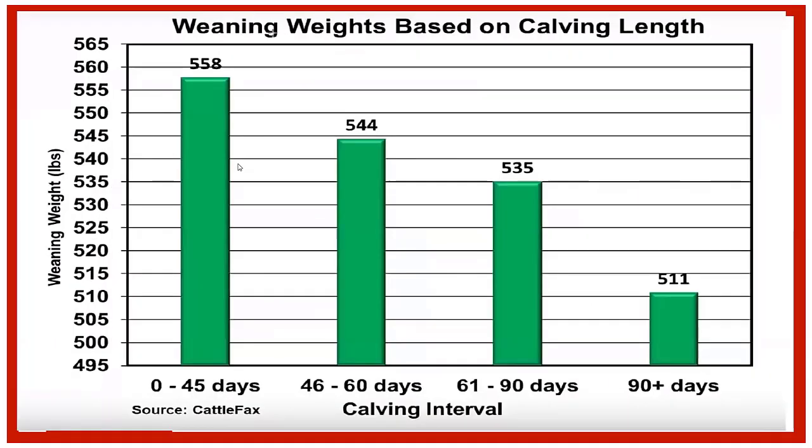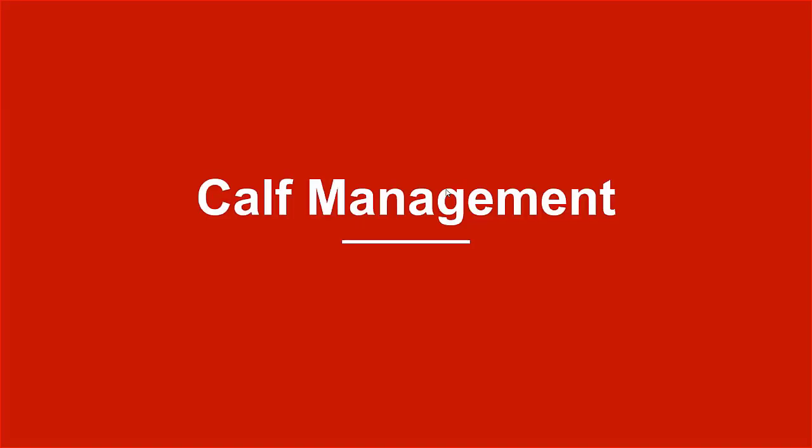As we look at weaning weight based on calving interval, and uniformity or the lack thereof once we get into those long calving seasons, for a calving season in the 0 to 45 days, based on the cattle facts survey data from 2019, the weaning weight of those calves is somewhere around 560 pounds. And once again, just figure somewhere around $1.50, depending on the time of the year that you market, and you just subtract the value of those calves pretty easy.